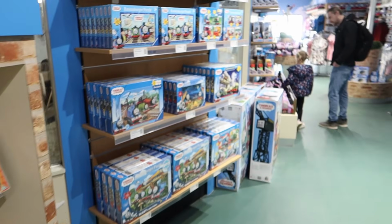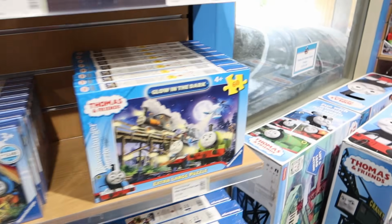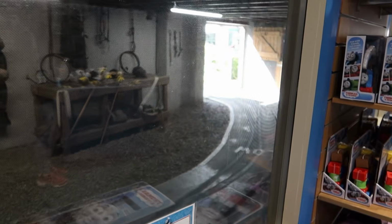It's a really good shop. They've got everything in here. Loads of Thomas branded. Yeah, this is really cool. I showed you the classic cars. Said it's got an indoor section. It actually comes partially through the shop here as well, which is a really nice effect.